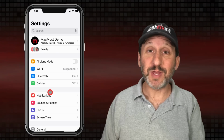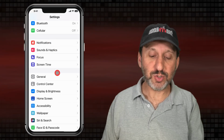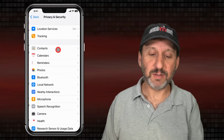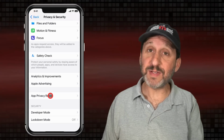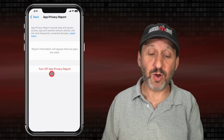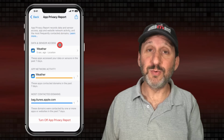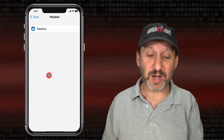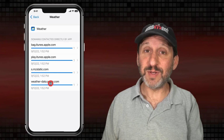Here's a feature that if you're concerned about app privacy you're going to love this. So you're going to go to Security and Privacy right here. Then you're going to go down to App Privacy Report and you're going to turn this on. Now when you go to use an app, like let's say the weather app here, and then back here to Settings App Privacy Report, it'll actually show you the apps that have been contacting servers on the internet and you can dig down and see exactly what they've been contacting.